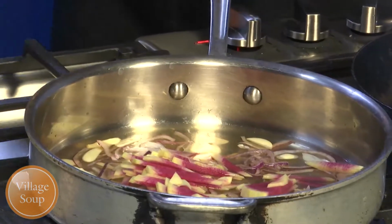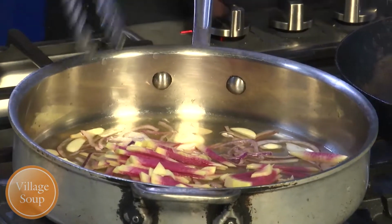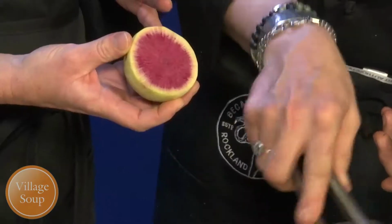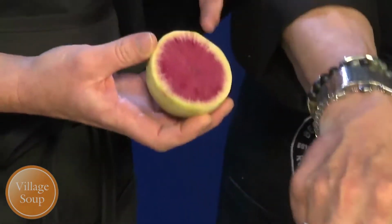Oh, that's beautiful. What is that? I don't know, I found it underneath the cabinet over there the other day. Okay, what it is, it's a watermelon radish. So is it a watermelon or is it a radish? I don't know. It looks like the size of a rat. Well, it's kind of in between, but it is absolutely beautiful. It's going to give a really nice color to this pickle.